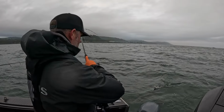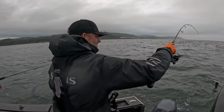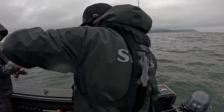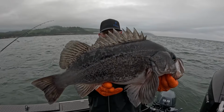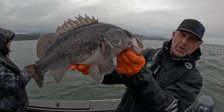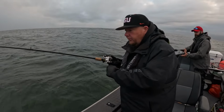Nice bass too. Oh, that's a dandy. One motion to get him in the boat. Wow, that's a big one. Right there, look at that. Nice fish. A lot of sharp spots on these. You gotta watch out where you put your hands. What do you got going here, bud? It's like maybe a black bass.